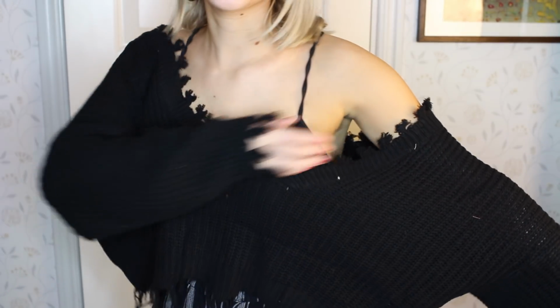Might have accidentally ordered this one in a bigger size. Now I see a little white sweater. So this is definitely a winter haul. I hope you're okay with that, because we can't hide the fact that it is still winter.